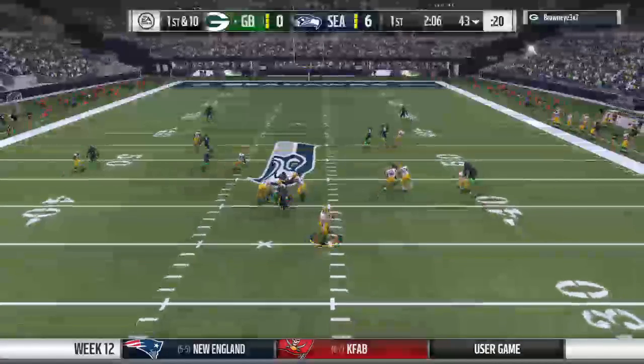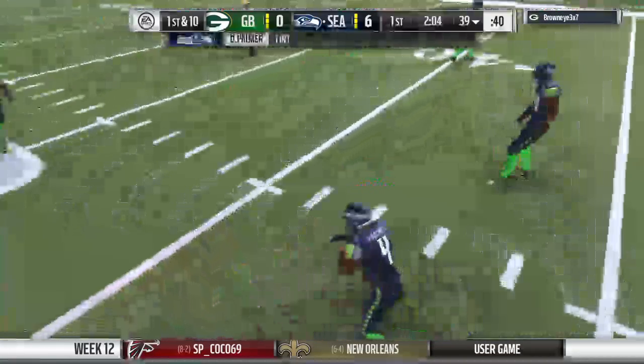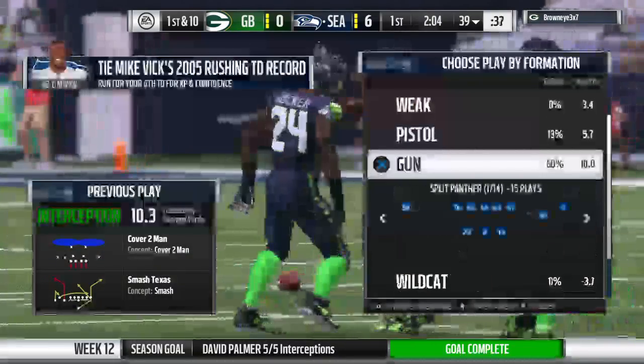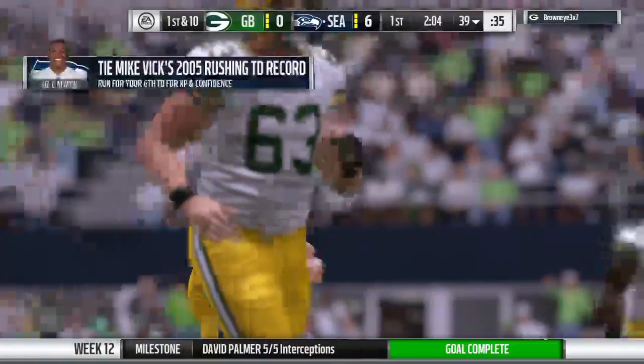Throwing on 1st down is Rodgers. Into heavy traffic, and it's intercepted. A great read, and it's picked off. And his guys are going to take over at the 39-yard line. The Seattle offense now set to come back out on the field.